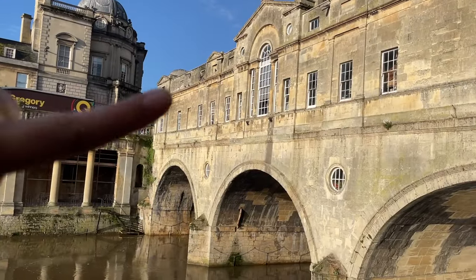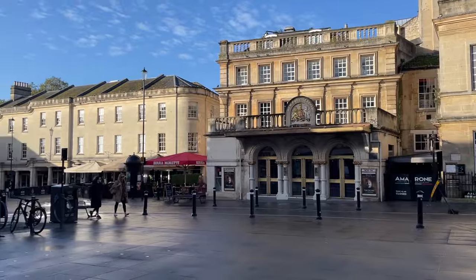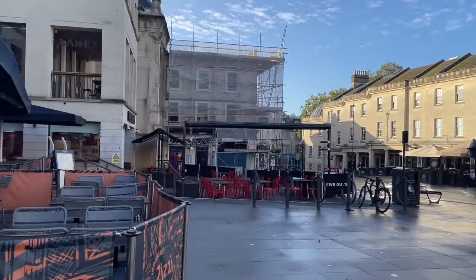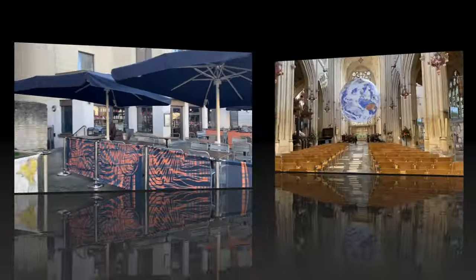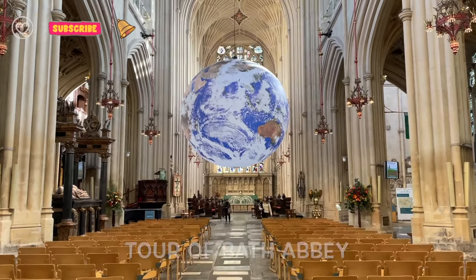And just on the end there, that's where I had breakfast this morning. This little area is a hive of activity in the evenings. Goodness me. Look at that.